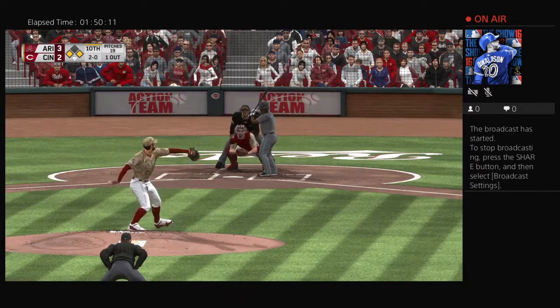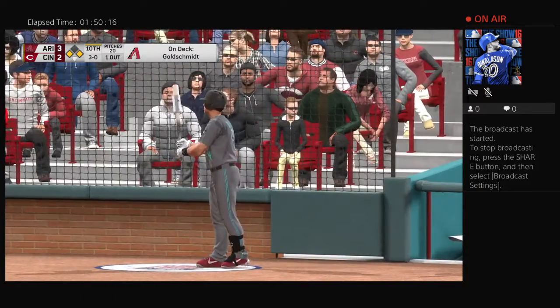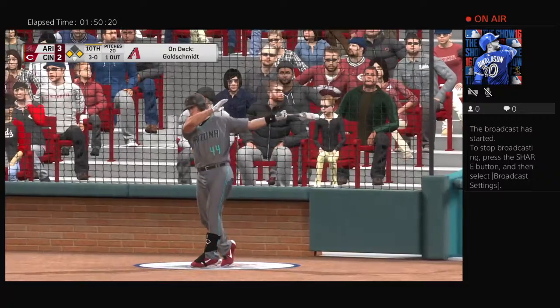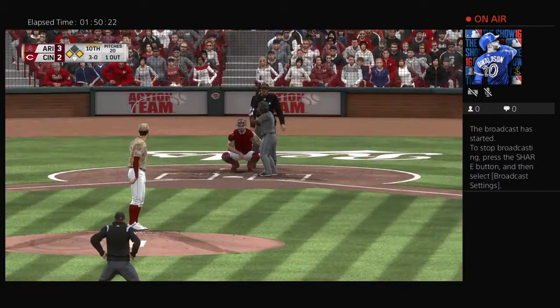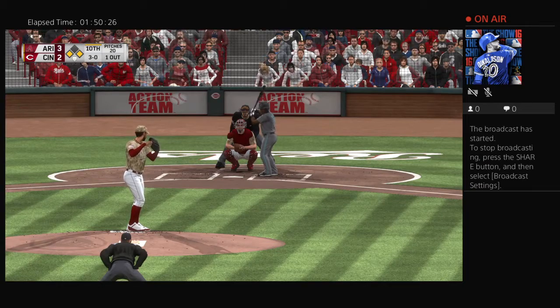Here he comes on 2-0. Never tempted to swing at that ball down low. It's ball 3. He's gotten himself into a little bit of trouble out here. Middle of the order up in a run-scoring situation, and now he might have to challenge him. Going to have to make some good pitches here.